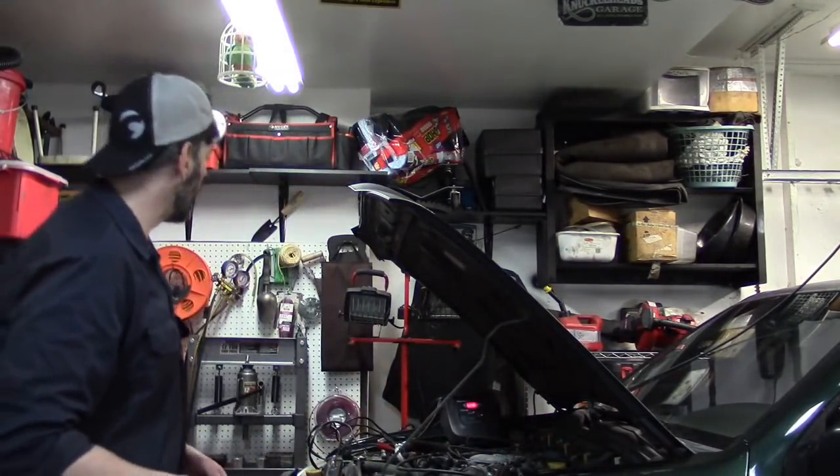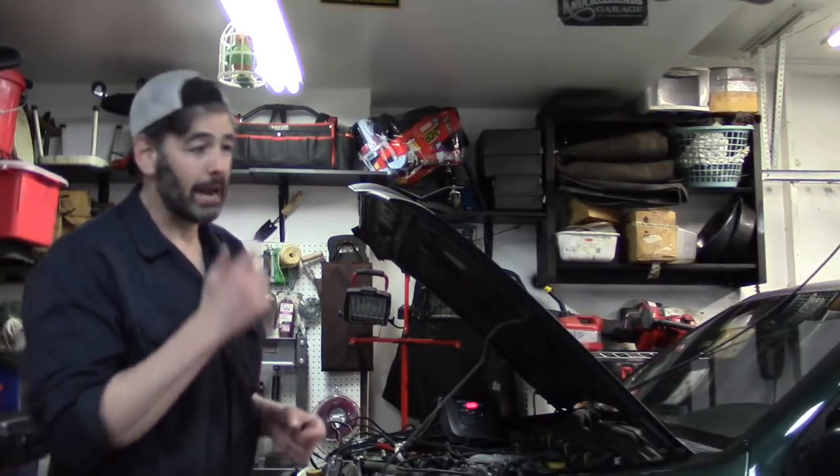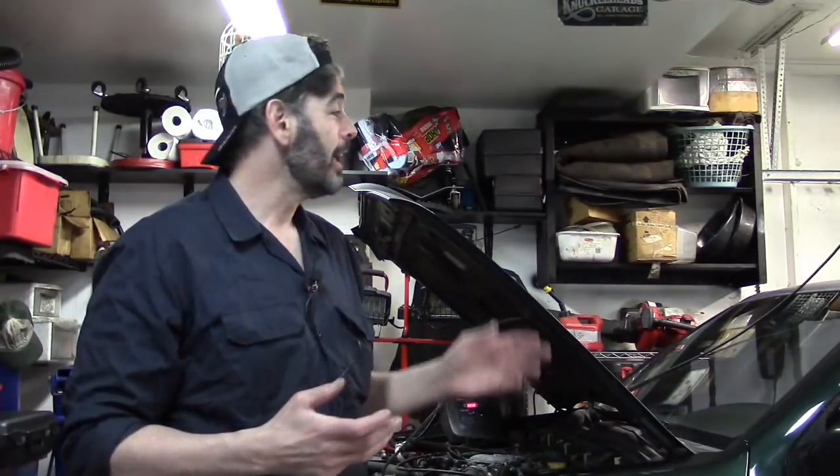You can probably hear the whine. I've got a battery charger on it now. I'm trying to preserve the check engine light codes. One of the things is the battery will just immediately die and you lose your check engine light codes. So we do have some direction there. I haven't looked at it yet.